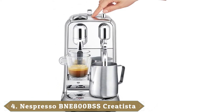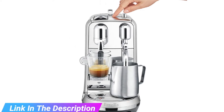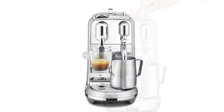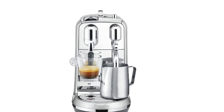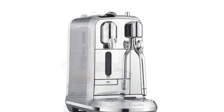What differentiates this model, then? Lovers of the uber-strong ristretto will appreciate this machine's ability to pour a tiny but powerful 0.5-ounce shot to get the day started with a bang. You can also enjoy regular espresso as well as lungo with the Creatista Plus, giving you all the options you need for short, strong coffee.